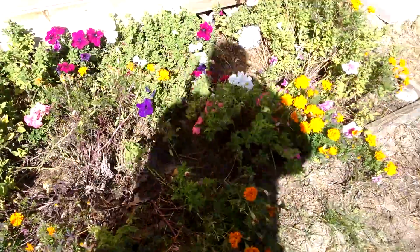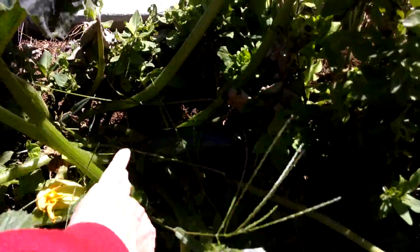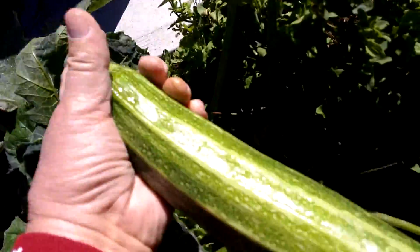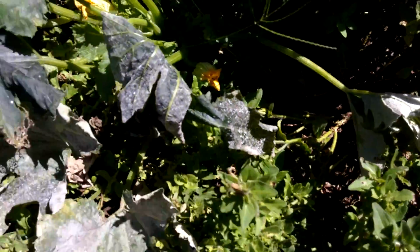Anyway, not too bad. Let's check over here. I haven't checked this squash plant in some time. I don't know if we got anything going on in here. Oh yeah, look at this. It's a beautiful squash. Beautiful. And also, look at another one coming up.